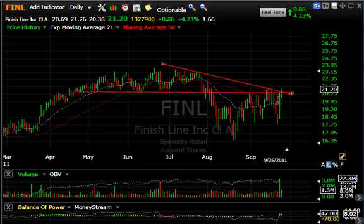FINL, I want to show you this one because it's been moving of late. In the last 2 sessions, we had a big pop yesterday, and today another follow through that took us right up to this recent high here. If we get any kind of follow through past 21, 21.25, I suspect we could see 23 to 23.5. That's our next target up to test these multiple highs in May, June, and July. And through that, maybe something in the mid to high 20s.